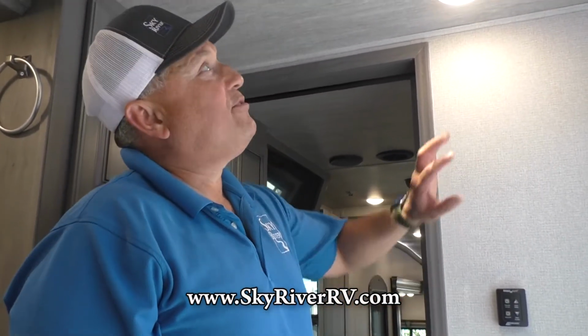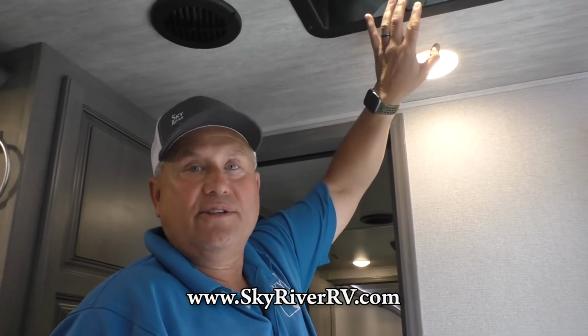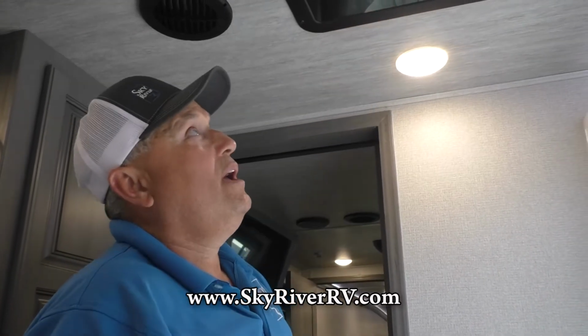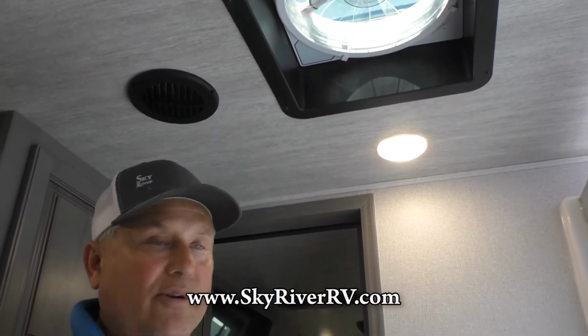So one of the things I wanted to wait to point out to you until we got in the bathroom, this particular fan right here, it's like an attic access fan. It'll take the hot air that's in this particular room and blow it right out. It also has a rain sensor, so if you happen to have your fan open, it'll actually shut automatically. Another feature that Montana brings to the table that others don't. This is also located in the kitchen area for when you're cooking, so that works out really good.